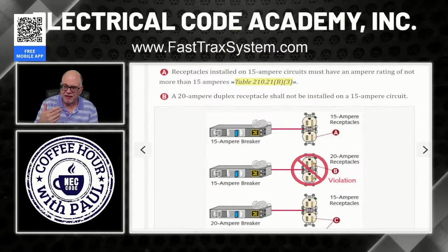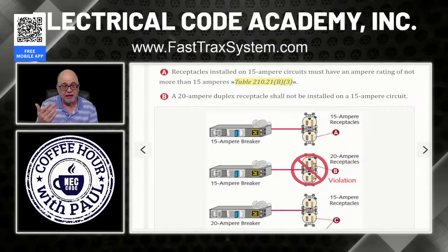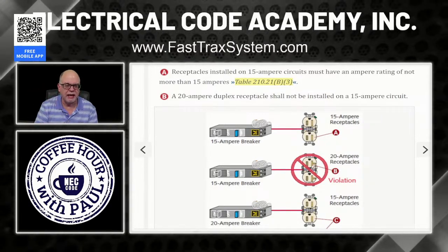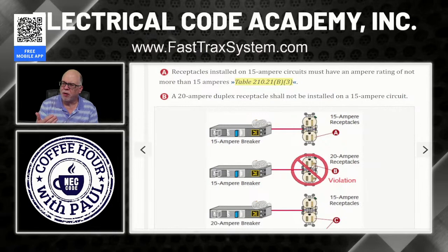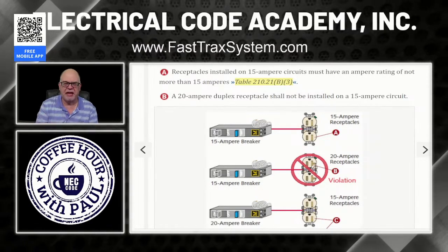Now, me and you know that the guts inside of that 15 or that 20 amp is exactly the same. The only difference is the faceplate. You got the little notch in the neutral side of the faceplate to signify it's a 20 amp. Plus, it'll be marked 20 amps. And this is a NEMA configuration faceplate. But you can't do it. Even though you think, well, Paul, wait a minute, the 15 amps is limiting it. Why can't I put a 20 amp receptacle on there? You can't. And people hate when I say this because the code says you can't.